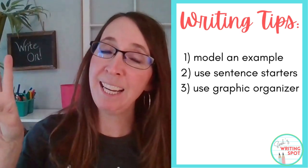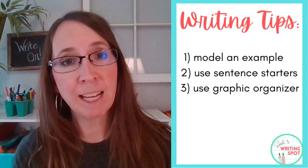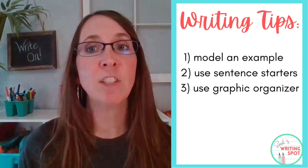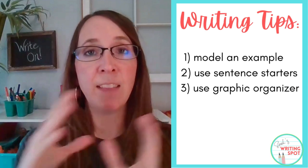Writing tip number 3, use graphic organizers. This one's especially helpful if your student is writing a paragraph or an essay. Yes, it's easy to get major writer's block if you're thinking you've got to write all of these sentences. So the best way to scale it back and get organized is to use a graphic organizer. I found that once kids brainstorm, jot down lots of ideas and words, and they have their plan ready, then once they go to the rough draft, it flows a lot easier now that they have a plan and they've brainstormed the words that they're going to use.